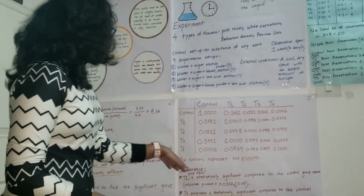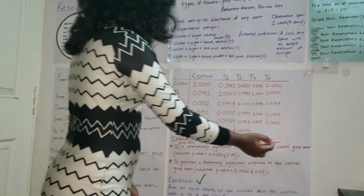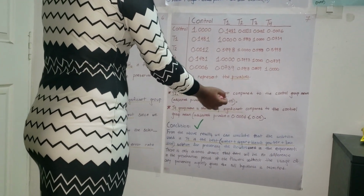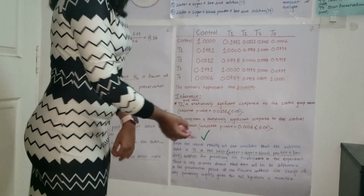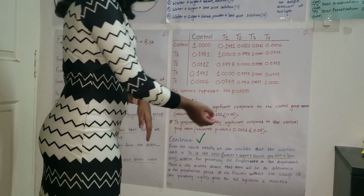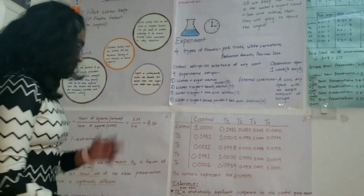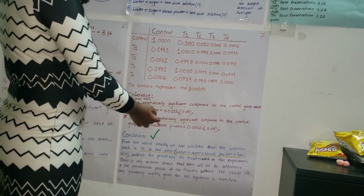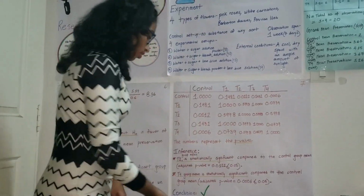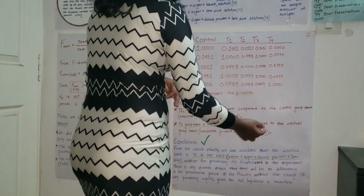From this table, we can infer that the T2 group mean is statistically significant compared to the control group mean, which basically means that the adjusted p-value equals 0.0112, which is smaller than or equal to 0.05. Now, in order for us to reject the null hypothesis, this value has to be smaller than or equal to 0.05, which is the family-wise error rate. Similarly, the T4 group mean is statistically significant compared to the control group mean, which means that the adjusted p-value, 0.0006, is smaller than or equal to 0.05.